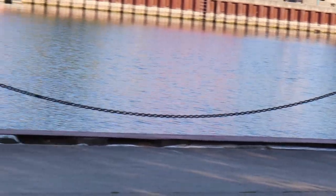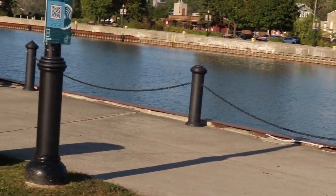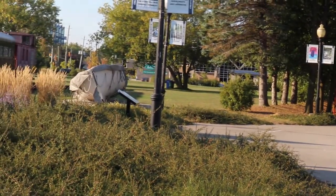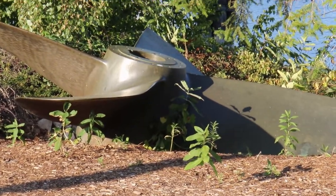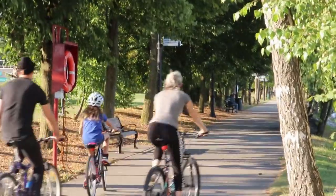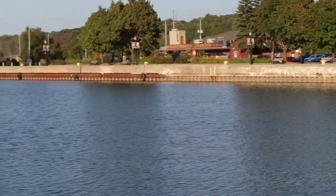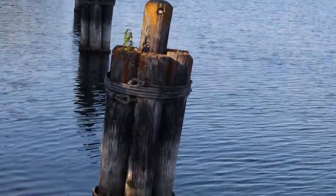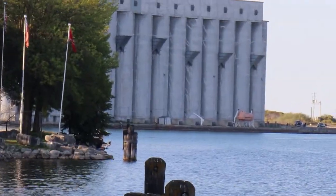This is the harbor. This is another abandoned propeller. You can't believe this, how heavy and how thick. Wow. I think the ship, maybe this is the anchor station. Huge. We're gonna go there where the Canadian flags are.